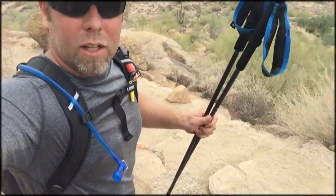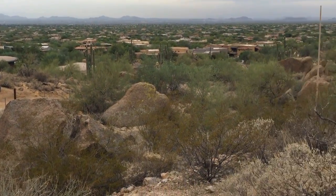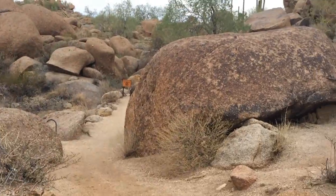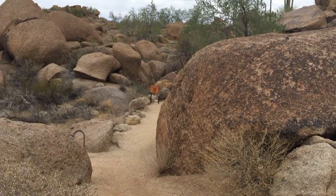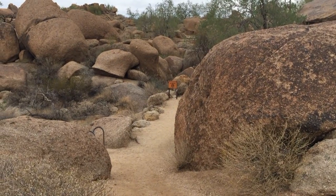The poles help a lot when I'm not using the camera. And there it is, guys. There's the end of the trail on the other side of the mountain. Behind this rock, there's a little thing that tells about the trail. Maybe I'll take a picture or something of it. And then we're gonna head back.